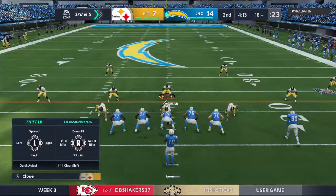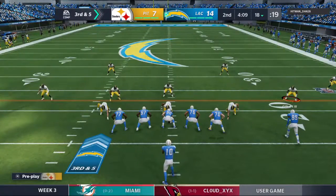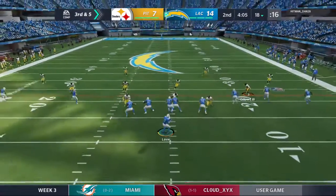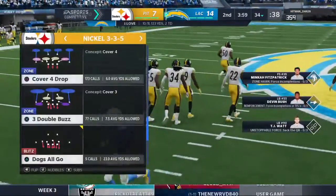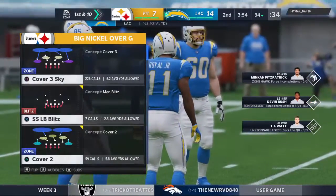And on 3rd down, a nickel formation here defensively. Operating from the gun, Love. And he'll be corralled right around the 34. 17 yards for the Chargers there as they've got themselves a 1st down.